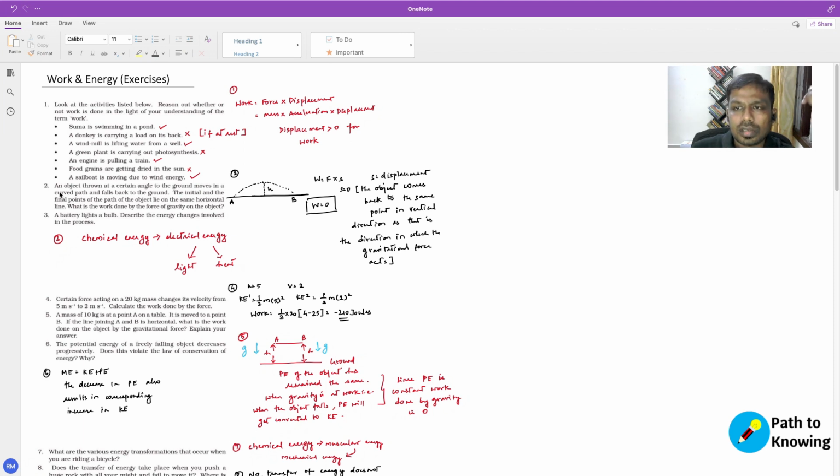Second question, an object thrown at a certain angle to the ground moves in a curved path and falls back on the ground. The initial and the final points of the path of the object lie on the same horizontal line. What is the work done by the force of gravity on the object? So let's take an example like this. The object was thrown from here, and it took a curved path like this, and then it came back to B. Let's say that it reached a certain height of h, and then it came back to B.